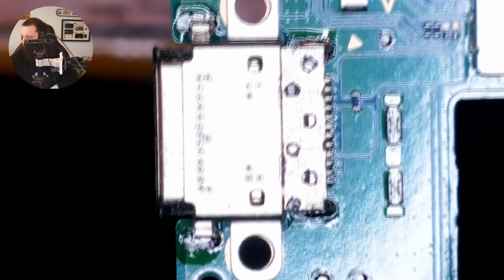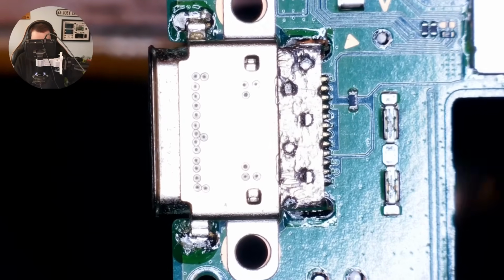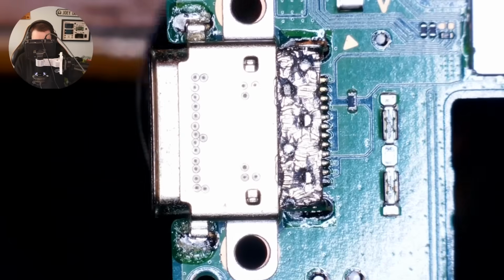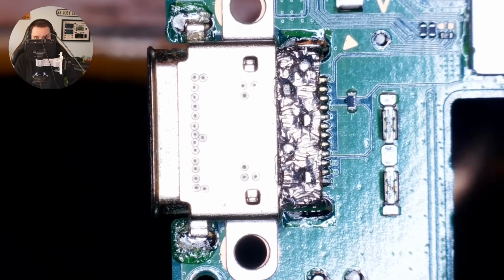450 degrees Celsius with an airflow speed of 50%. I'm not going to apply any flux here. I'm just going to heat the board up as much as I possibly can, rotating that heat around so we don't burn anything that we don't need to. Once the solder's wet on everything, I'll then pull it off.